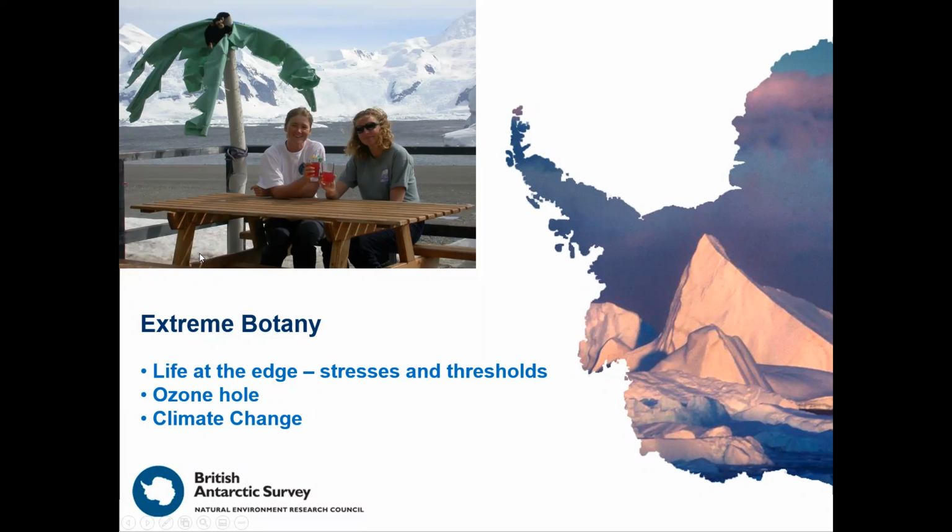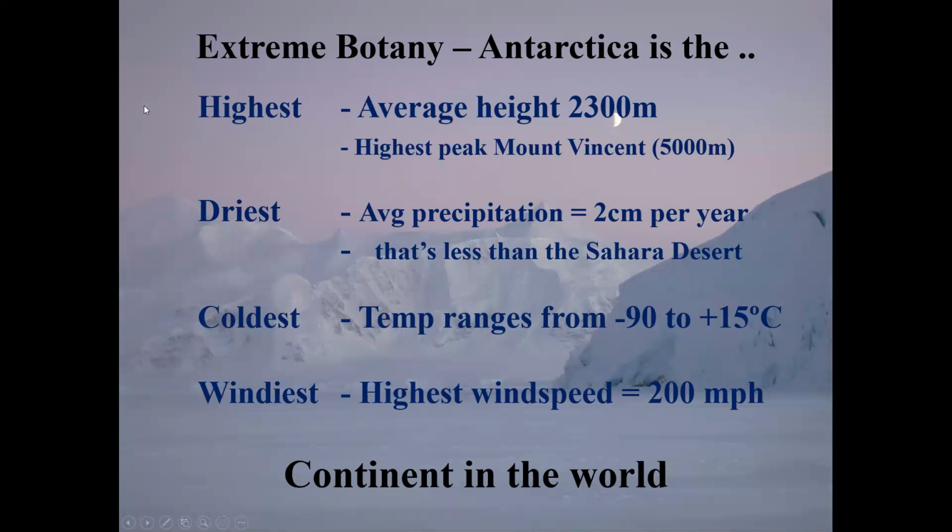So the project I was working on in 2000 was basically called Life at the Edge, Stresses and Thresholds. So looking at the extreme conditions where there was terrestrial life around the base and around the Rothera area. We were looking a lot at the impacts of the ozone hole and the UV damage that it was doing to the vegetation and the microbiology around the base. But recent day research is doing a lot more on climate change and the impacts of climate change.